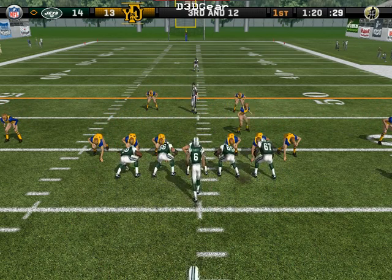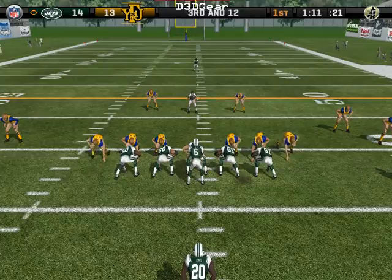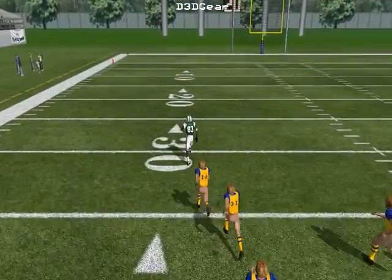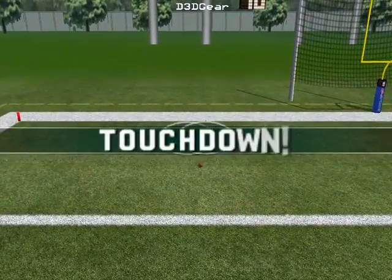Keep it underneath. Set. Watch the hard count. Watch your eyes. Nothing over your head. Drops back. Closing in. Gets rid of it. Thrown behind, but caught. The receiver with a lot of open room. The 10. Touchdown, New York.